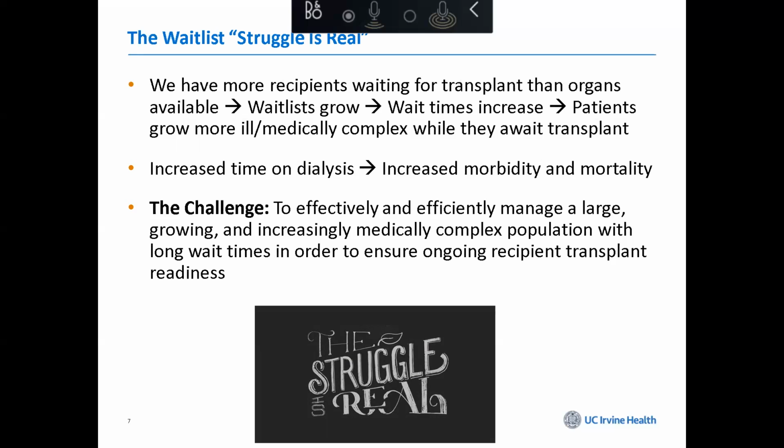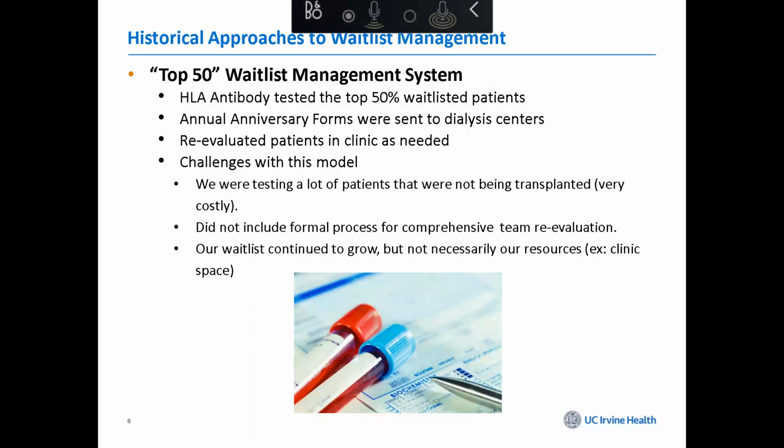So before we get into how we do that currently at UCI, I just wanted to talk about some historical approaches that we took so that you can have a better understanding and appreciation for where we are at today. So one of the approaches that we took in the past was called the top 50 weightless management system.